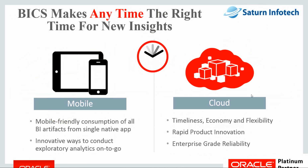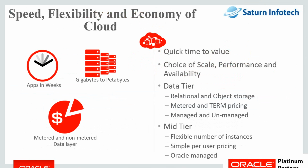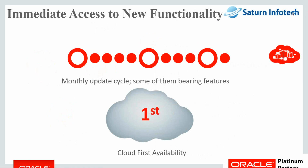These analyses are meant to be delivered anytime via mobile devices, as well as with the flexibility of a cloud deployment and all the advantages associated with cloud deployment options. And with the BI cloud services, you really get the speed and flexibility and economics of the cloud. You're going to get a quicker time to value by quickly provisioning the software and all the services, and you're going to get the flexibility to scale to your different deployment, whether you start small and want to grow to a larger deployment in the future. And with our cloud service offerings, you're going to get immediate access to all the new functions.